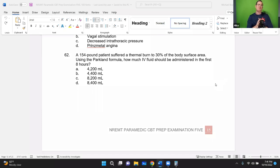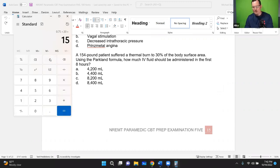Now, the first thing I want to say about the Parkland formula is there's a lot of fighting going around right now in the community about trauma and should we be giving fluids to patients that are burned? Yes, I think we should, but are we doing too much? And is it a problem overloading fluids on these patients? Yes, it can be a serious problem. We can actually cause a lot of harm if we give too much fluid too quickly to patients that are burned. So is the Parkland formula still going on right now? It is, but is it going to be going on forever? I don't know. There's a lot of discussion, maybe some changes, to get rid of it. So jumping into the Parkland formula, let's do it.